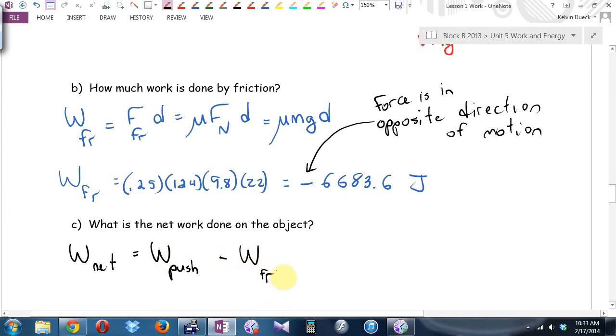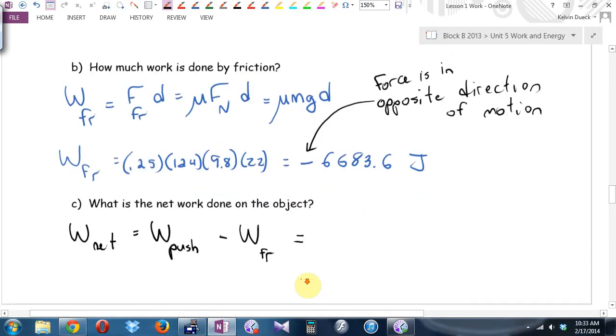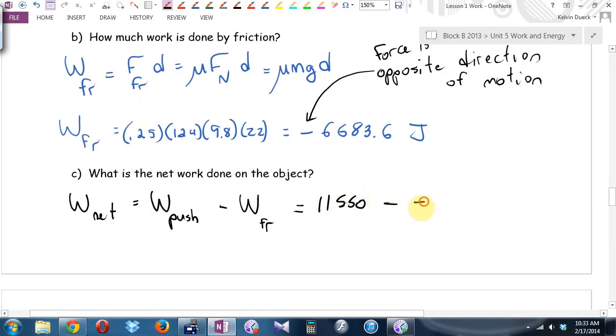I'm going to write the work push take away the work of friction, but that take away, don't put the negative in twice. Don't put a minus minus so that we get a plus. What I'm saying is, here's how much you did, take away what you lost. What did you lose? 6,683.6, and the reason I know that's the loss is, again, that negative there is saying lost energy. In other words, don't go like this. 11,550 minus 6,683.6. That negative comes from the fact that we lost energy. Or I could have written it's the work push plus friction as long as I drop the negative in from the friction, but I think this is less confusing.